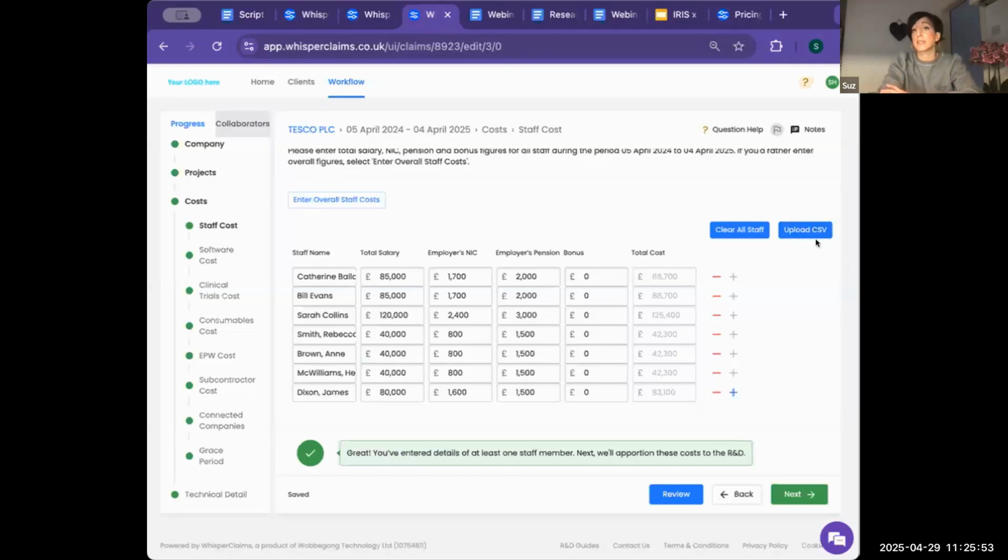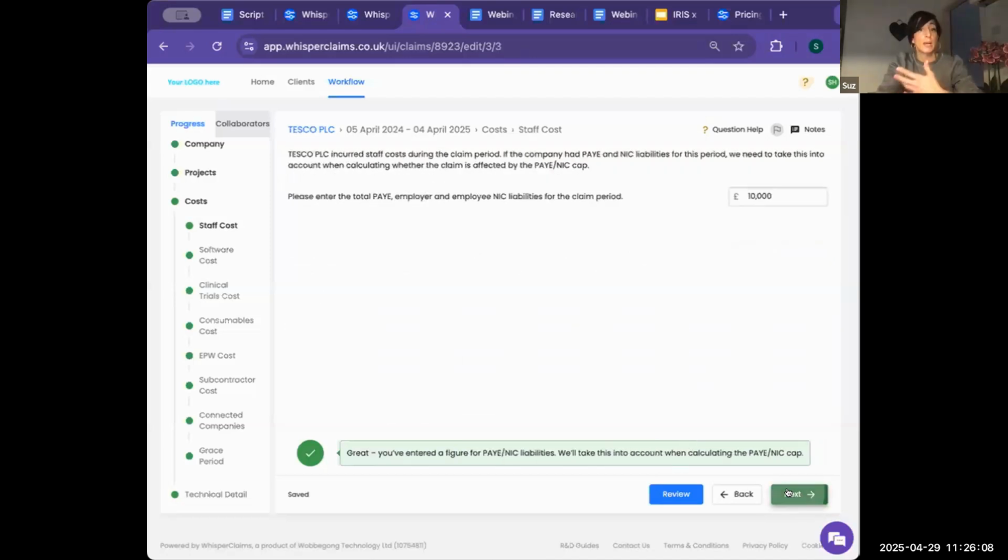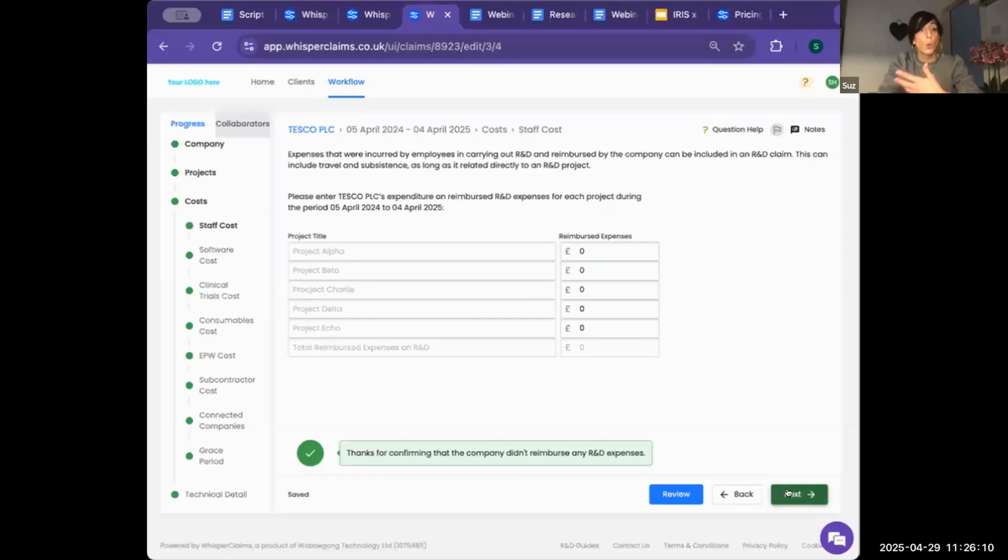We have functionality that enables you to easily upload your client's data to save you time on manual inputting, and our dynamic compliance engine will be flexing in the background depending on the claim start dates, only allowing you to include costs that are eligible in the accounting period that you are working in.